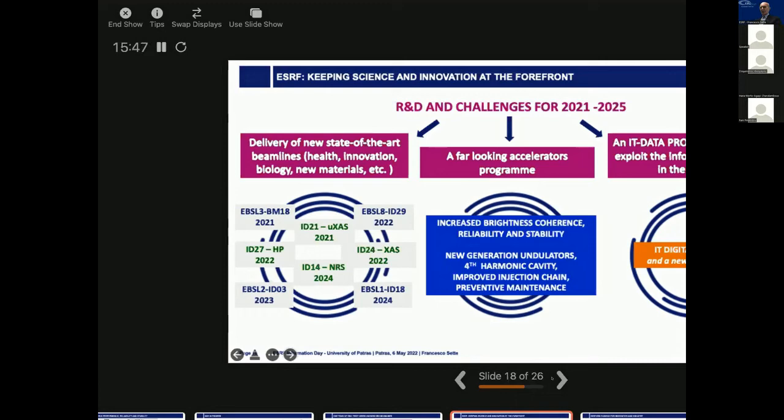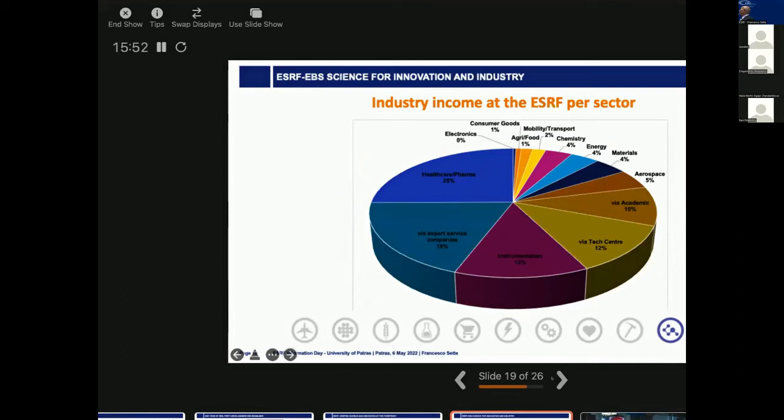One word about industry at the ESRF. You can see that many areas of industry are using the ESRF in a very effective way, and we will have a contribution from the business development office that will tell you more on how industry can access and exploit the ESRF.